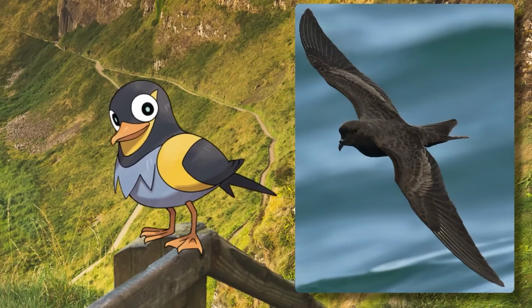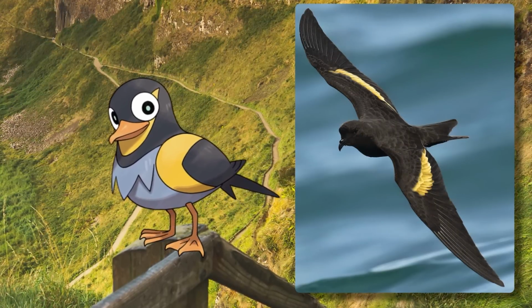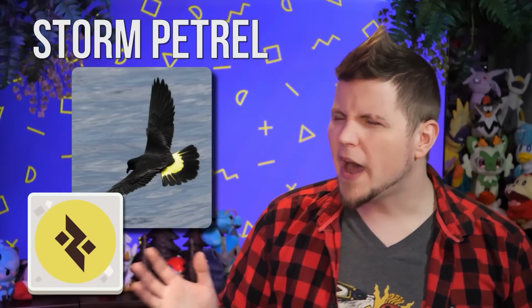They just darkened the browns and substituted the lighter accents for yellow to reflect the electric typing, the standard for electric-type Pokemon. Also, if you haven't picked up on it already, its electric typing is obviously a play on thunderstorms. It has storm in the name, just like the storm petrels. However, it's more than just a name. Honestly, I can't think of any other animal more deserving of this type, because the real bird is already quite associated with thunderstorms. I mean, why else would it be called the storm petrel?